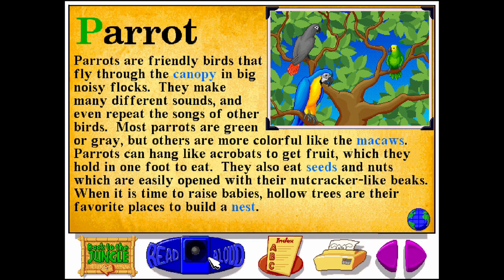Parrot. P-A-R-R-O-T. Parrots are friendly birds that fly through the canopy in big noisy flocks. They make many different sounds and even repeat the songs of other birds. Most parrots are green or gray, but others are more colorful, like the macaws.